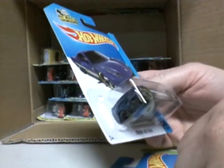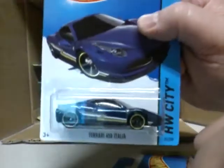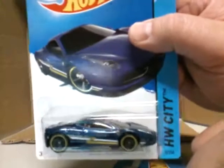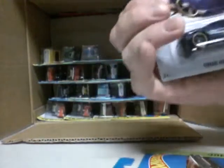What's this? Ferrari 458 Italia? Wait a minute. I saw this one before last year. It's not the same one, is it? It must be a different color. Painted taillights.